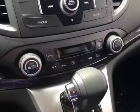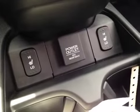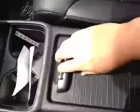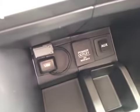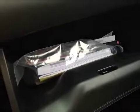Down here you have electronic climate control with dual zones, heated seats for the front driver and passenger, and also a power outlet right there, two cup holders. And underneath this we have a storage with a USB port and auxiliary port, as well as another power outlet. Let's take a look at the glove box. A lot of space for your personal belongings.